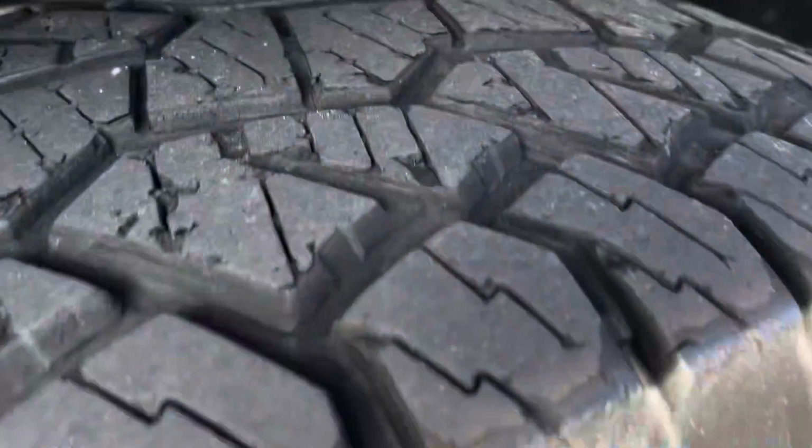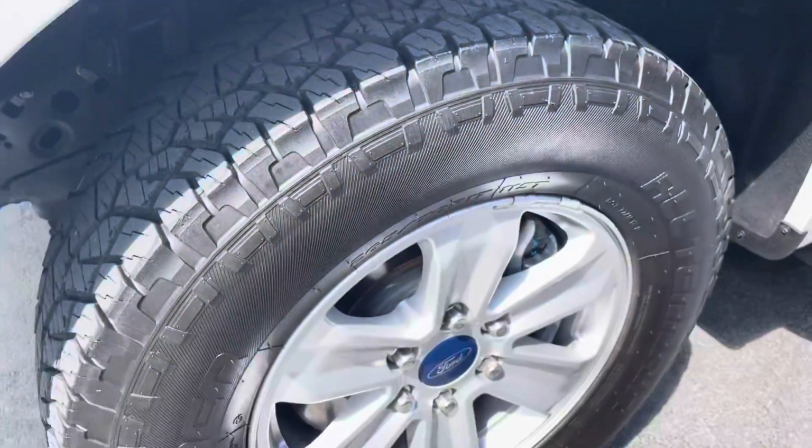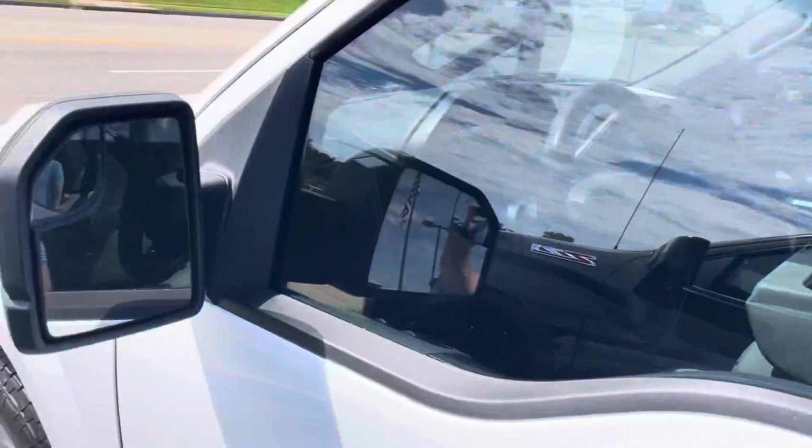down the driver's side either. The tires are good on this one. I'd say probably 40-45%. No damage on the wheel. Kind of tinted windows, crew cab.